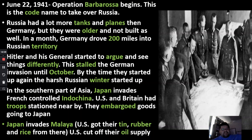So the U.S. said, you want to take over Malaya? No problem. They basically cut off all of Japan's oil supply. They made sure that Japan got no oil. Japan got 70% of their oil from us, and the United States made sure that the other 30%, those countries, didn't give it to Japan.